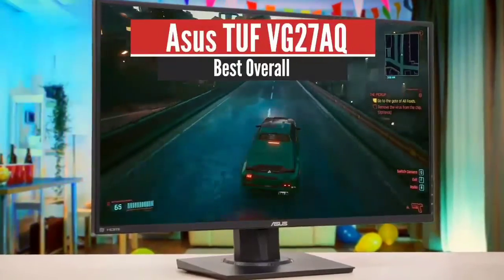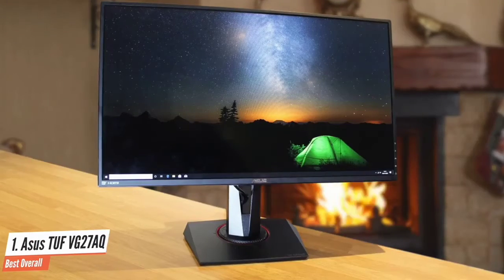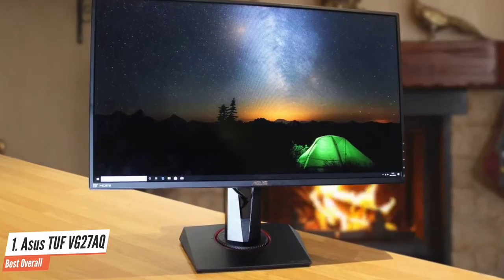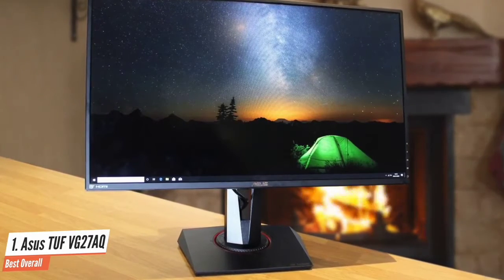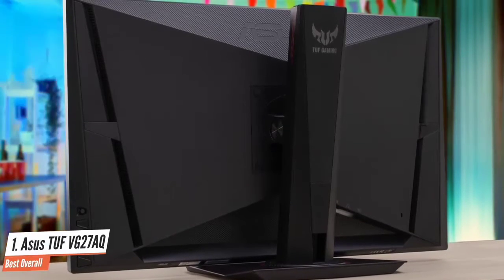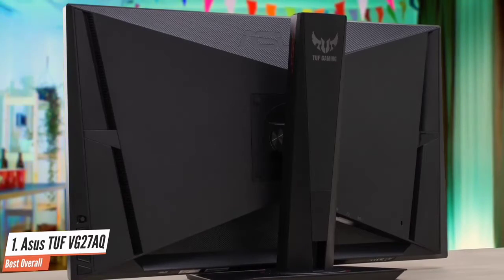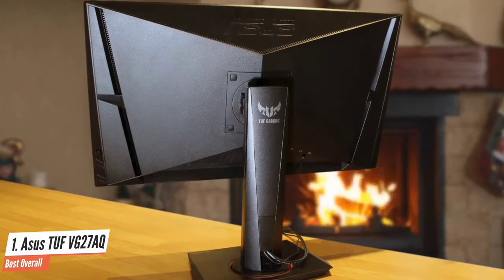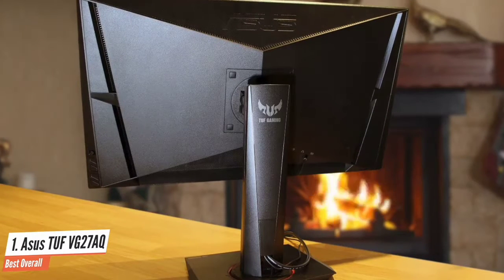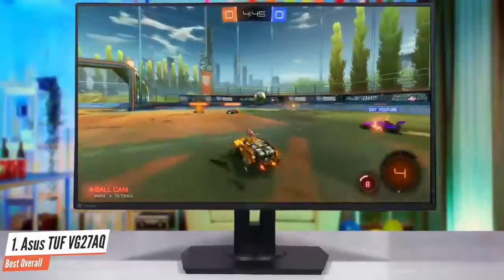Number 1. Asus TUF VG27AQ, Best Overall. The Asus TUF VG27AQ is not exactly a flashy monitor, but it is bursting at the seams with quality. It's ordinary looking, but it packs a punch and offers an incredibly speedy monitor for gaming. There's a 165Hz refresh rate featuring adaptive sync support, 1 millisecond response time, and it's both G-Sync and FreeSync compatible. Add into this Asus's own Extreme Low Motion Blur Sync technology, and the in-game pictures this monitor provides are some of the smoothest and best you can get on a 1440p monitor.